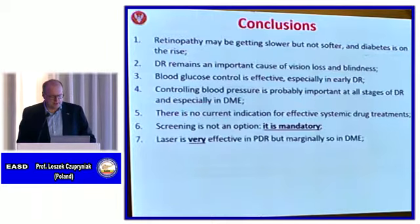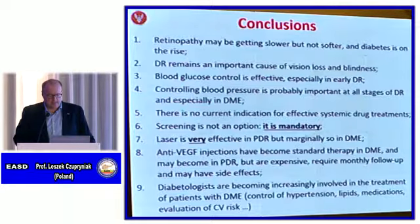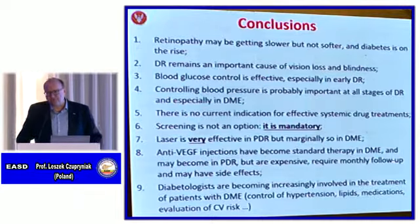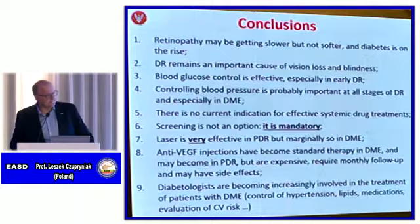Screening is mandatory, laser is very effective, as I showed you, and now anti-VEGF therapy is a standard therapy. The main barrier is the cost, and the governments are not very happy to reimburse it, even in well-off countries. And we are responsible for preventing and also treating retinopathy and preserving vision in our patients. We mustn't ever forget about it. Thank you very much for your attention.